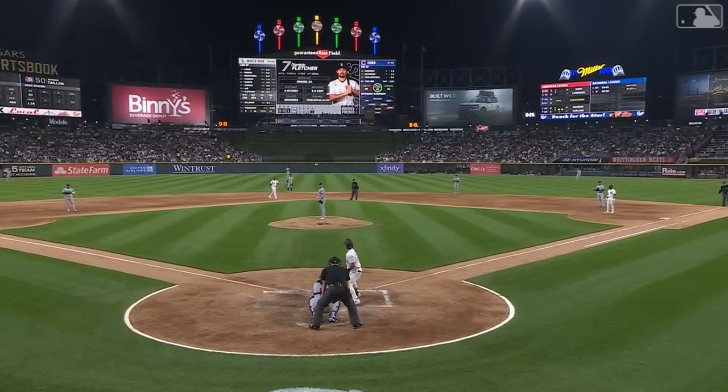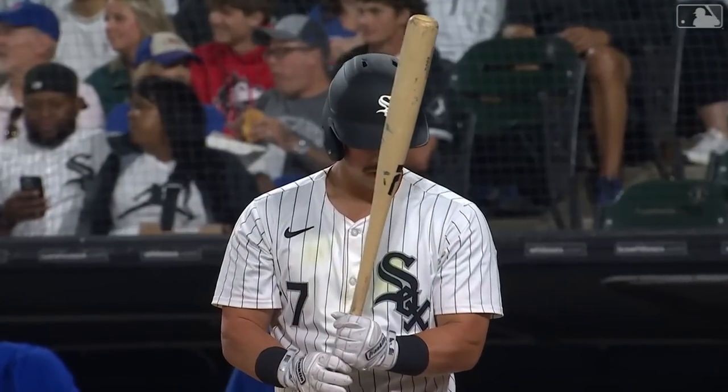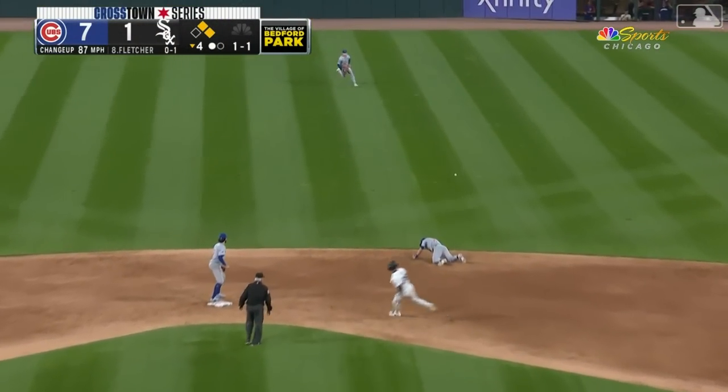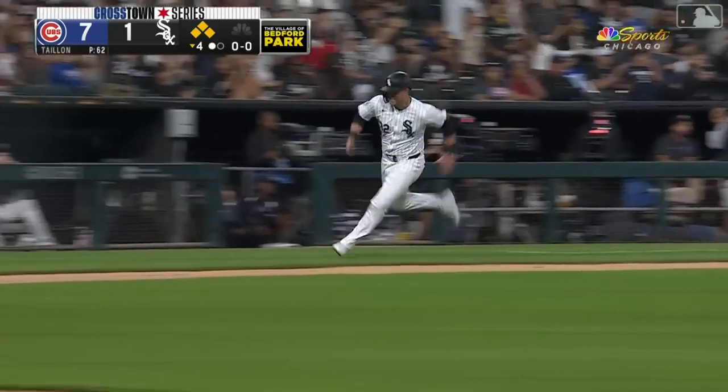So the White Sox get to Jameson Taillon. So 3 hits now in this 4th inning for the Sox. It's now 1st and 2nd with 1 down. Dominic Fletcher, hitting under .200 this season. On the ground and underneath the glove of Horner. So Sheets, he'll be waved in.